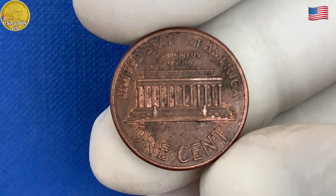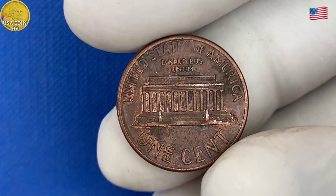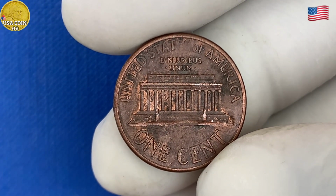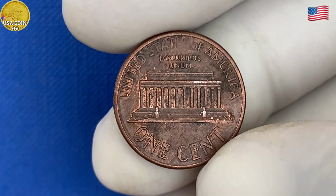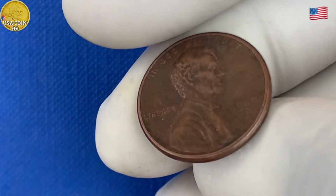However, it's not always easy to spot the error. To identify a wide AM penny, you'll need to carefully examine the reverse side of the coin, where the word America is located. The key is to look for the spacing between the A and the M. It should be noticeably wider than usual.